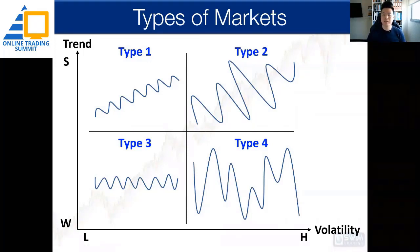And type 1 is the most favorite type of market. I classify volatility very differently from what most people do. I look at volatility in the corrective movement, how deep the pullback is, whereas most people, when they look at volatility, are looking at the average true range, ATR. In type 1 you have a very strong trend. That means the direction is definitely up, and you have very shallow pullbacks. By far this is the easiest type of market for us to trade.